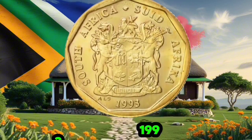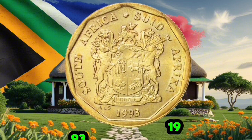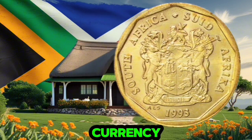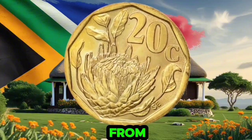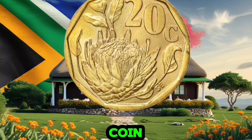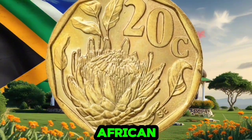Let's take a look at the 1993 South African 20 cent coin. This coin was released in 1993 as part of a new series of coins in South Africa's currency system. It was a time of change. The country was transitioning from apartheid, and the currency had to reflect this shift. The 20-cent coin is a part of the Big Five series, which features the famous African wildlife.